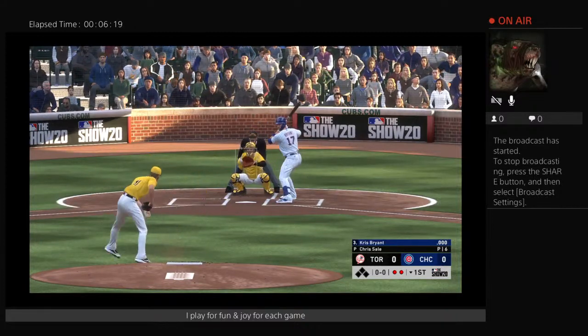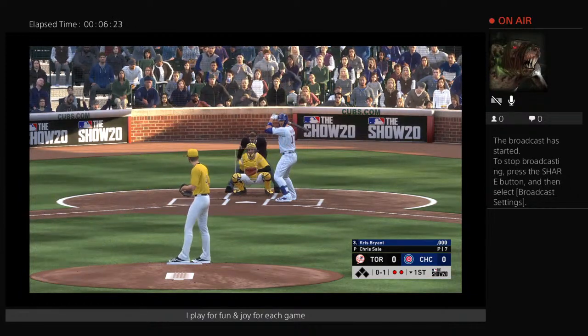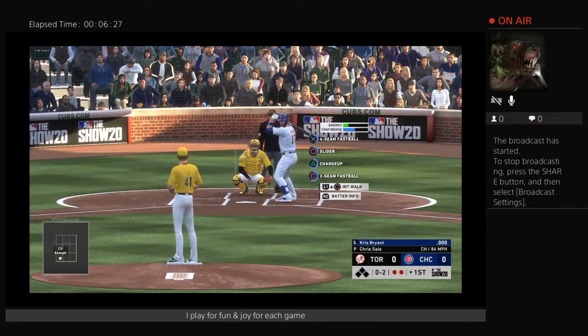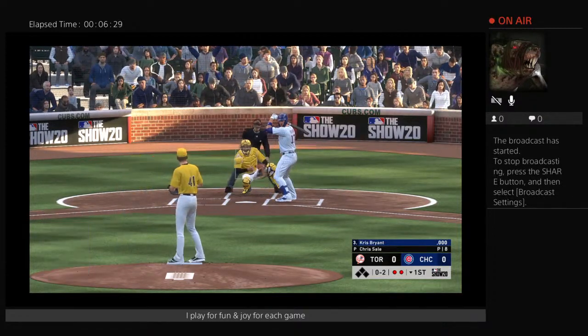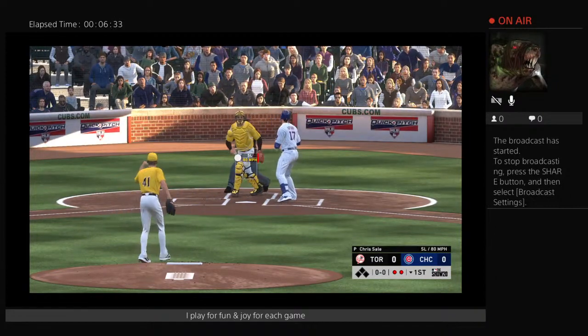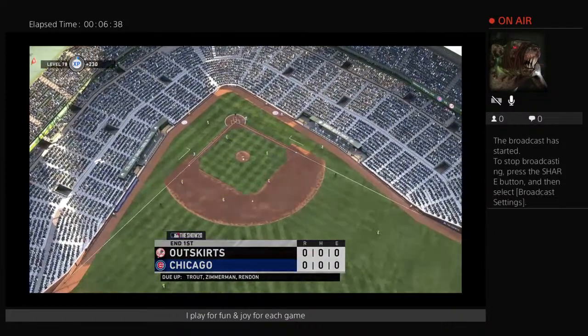And into bat next, former National League MVP Chris Bryant. No balls, one strike. That's strike two on a well-placed changeup around the knees. And a slider called strike three as he couldn't pull the trigger, and the side is retired.